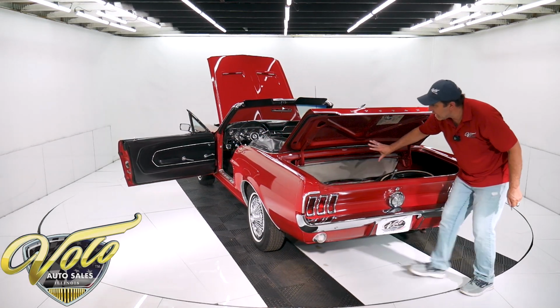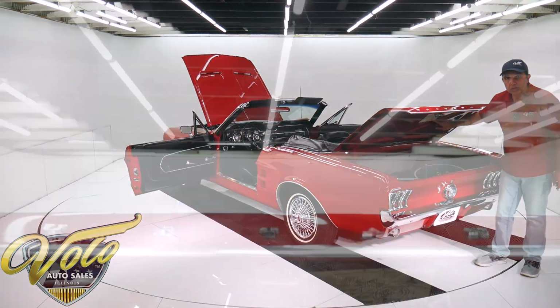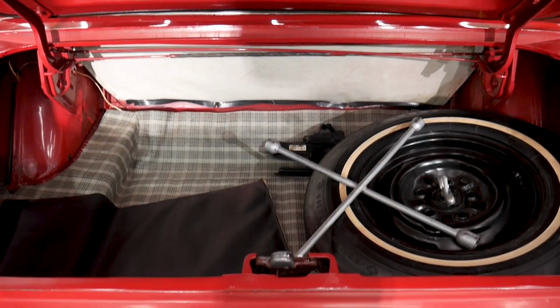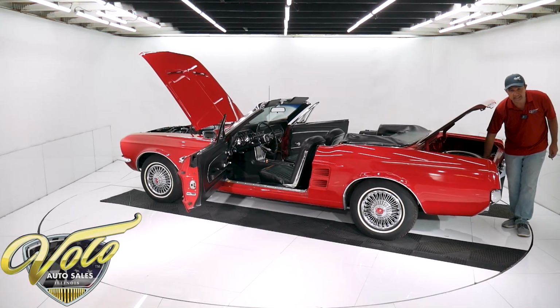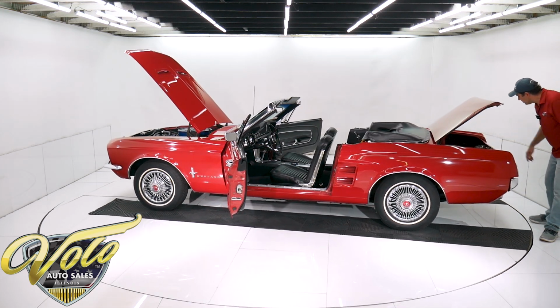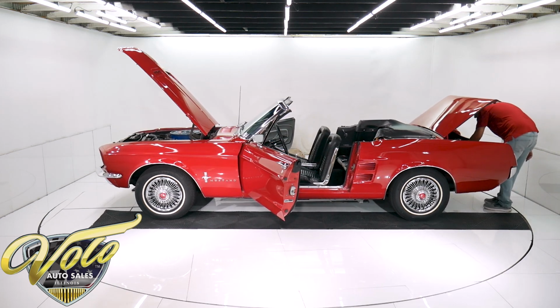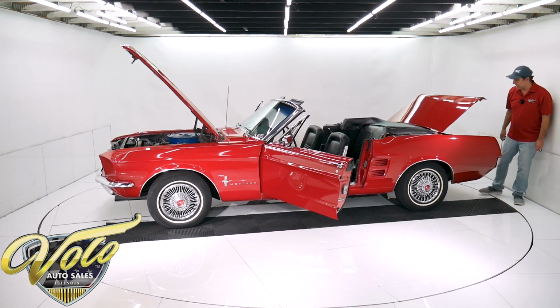All this red paint is the original. The trunk jacking instructions. This spare tire is the original and it hasn't been used. It still has the crayon marking on the treads and still has the nubs on the treads. I Googled that tire. It's a power something Goodyear tire, and I Googled the size. That's what came out on Mustangs.